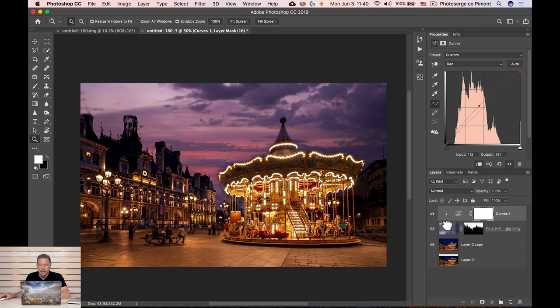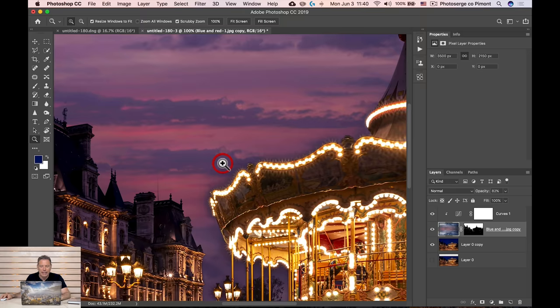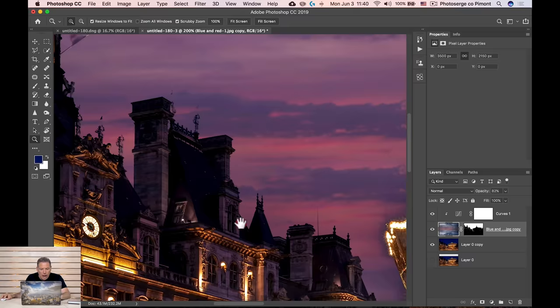Now to blend that sky even better, I'm gonna lower the opacity of the sky a little bit. It's gonna help blend it even better, you know, around the lamps here. And I actually really like the blending that that did. It really did an amazing job.